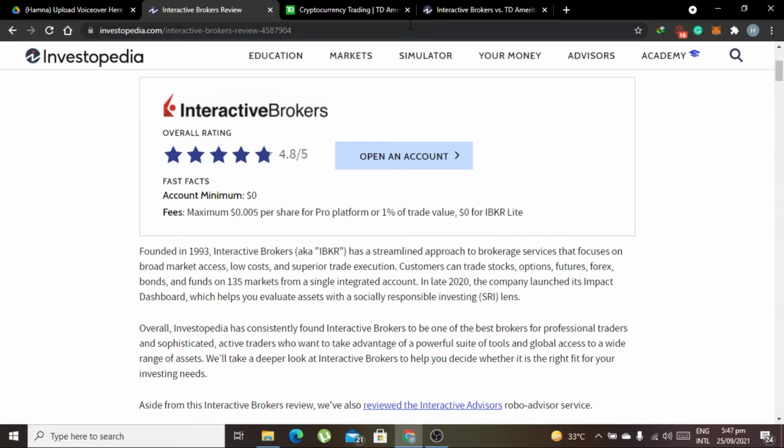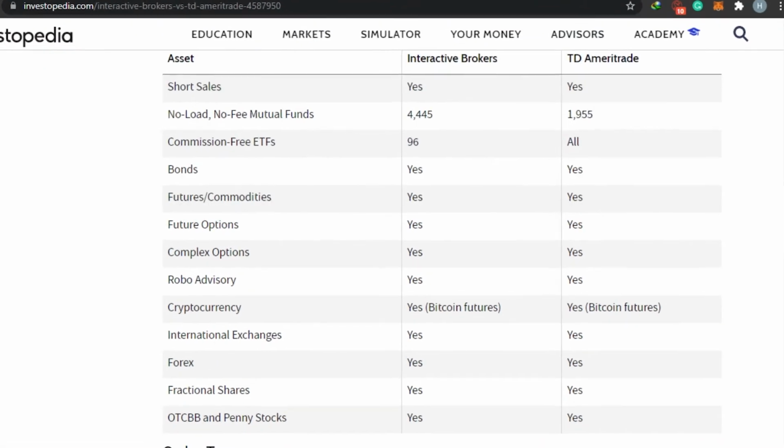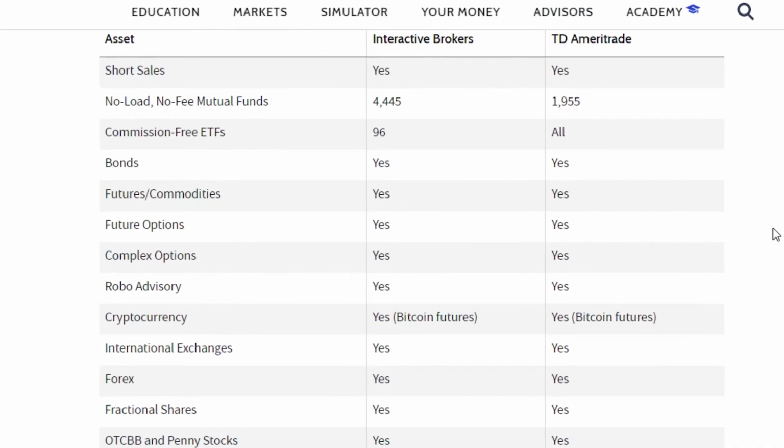So okay, now let me take you to a direct comparison between these two, where I will tell you about different assets and what Interactive Brokers has and what Ameritrade has. So when it comes to short sales, Interactive Brokers, yes, and Ameritrade, yes. When it comes to commission free, Interactive Brokers have a fee of 96 and Ameritrade has all fees.